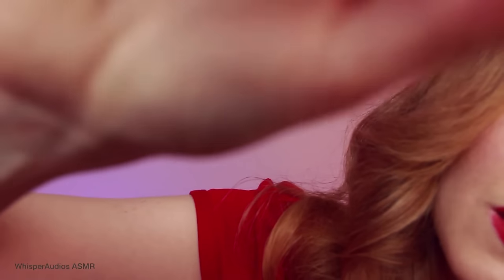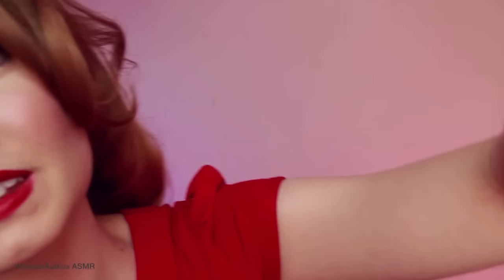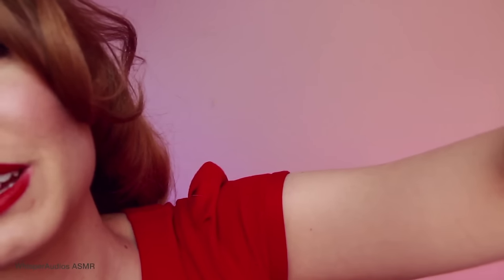Yeah, just working these little fringy bits. You have a couple of little baby hairs that need to just be smoothed. So happy we went for this style. You look so good.